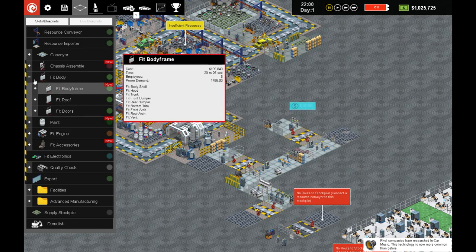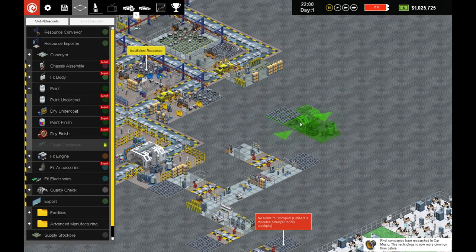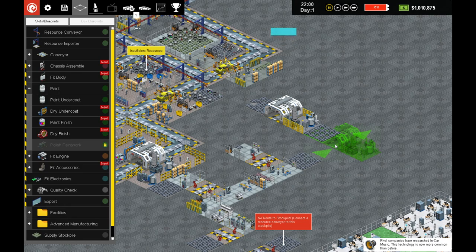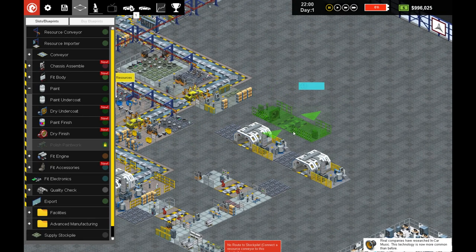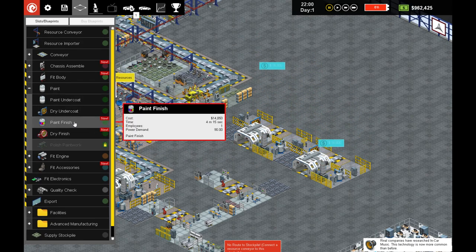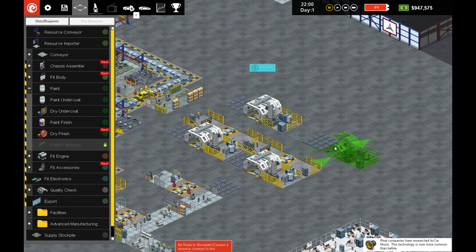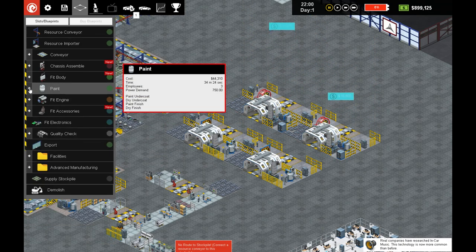Okay. Now paint is the biggie. So, undercoat. I'm going to put two of these, because I just have this sneaky suspicion we're going to need two of these. Dry undercoat. That would probably do that like that. Leave a little gap again. One. And finish paint. Yep. Finish dry. One. Two. Good. So that's paint work done.